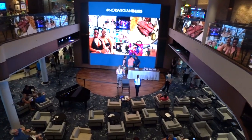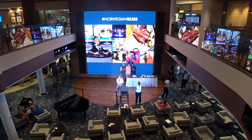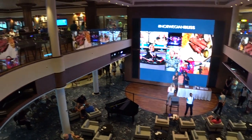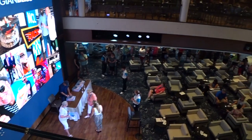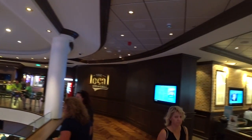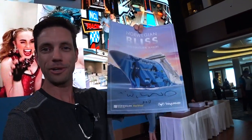And you'll notice the livery on the front of the cruise ship is Alaska style, and it was painted by that man right there in the hat, Wyland, famous American artist. Everybody here is lining up around the block for Wyland. And right here is the local bar and grill. Alright guys, I got my picture and a free autograph poster from Mr. Wyland there, so I'm excited about that.